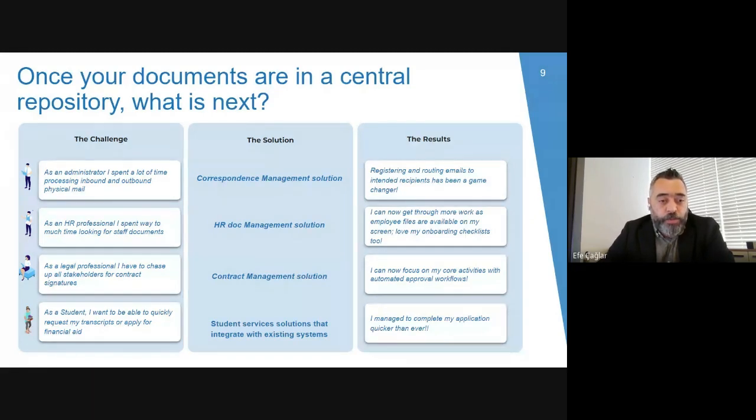And on the other hand, we are utilizing them to generate outgoing letters or official letters in the system, so that they can follow a certain approval process, for example, for the management or for the end users as well, with the help of the e-signature integrations that we have.